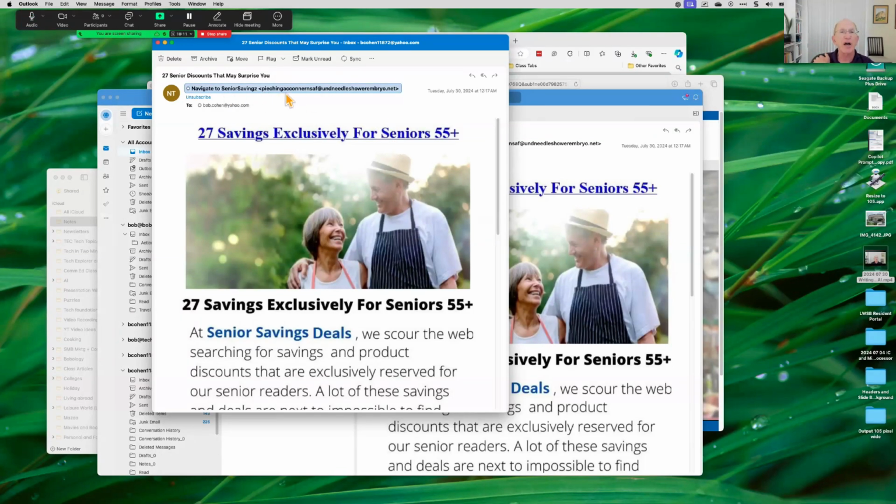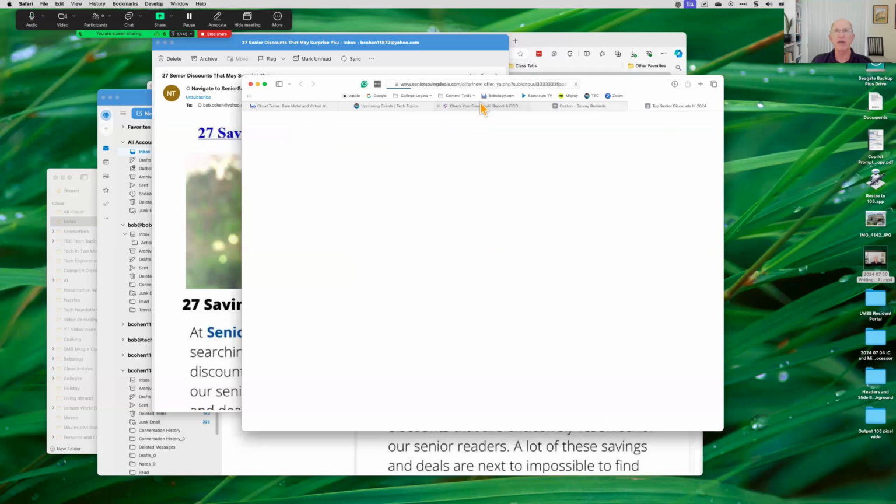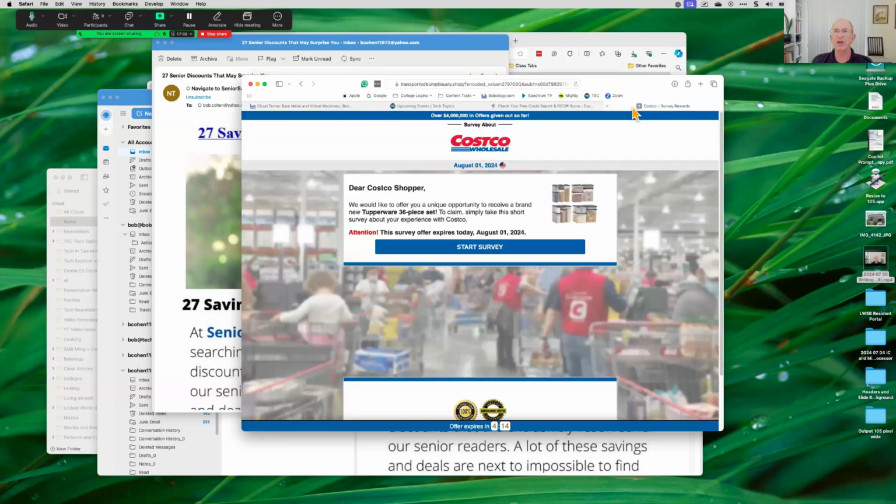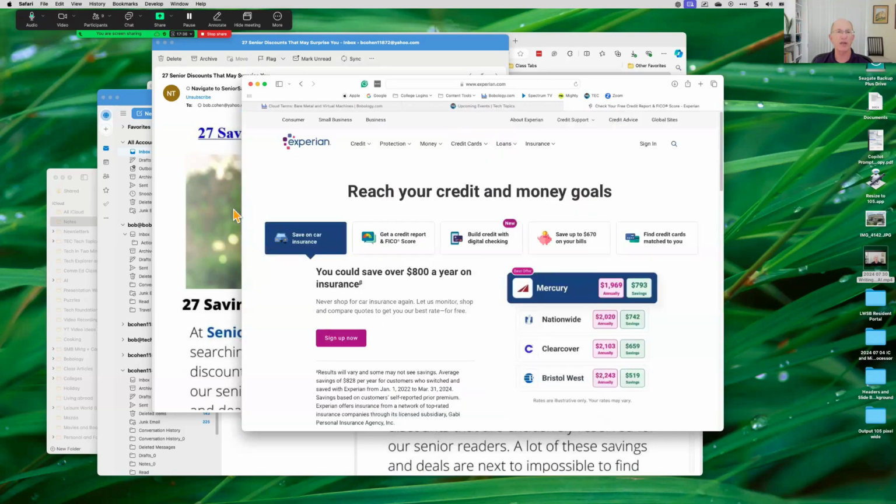Pi Ching A Connor SAF at unneedleshowerembryo.net. That's a really unique email address, okay, that you can see. And who doesn't want savings for seniors over 25, over 55 here. Let me see if I can take this email, I can see it, join. Okay, I got to join. Oh my gosh, I want to get all these deals. I may as well get them, okay, and find them out.